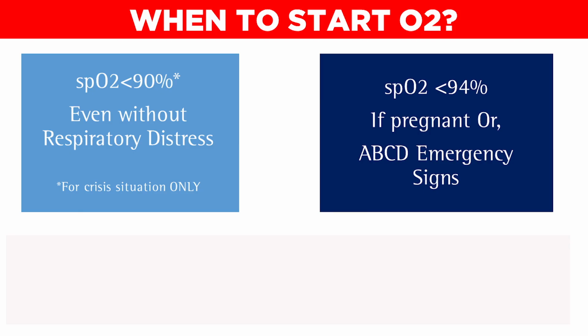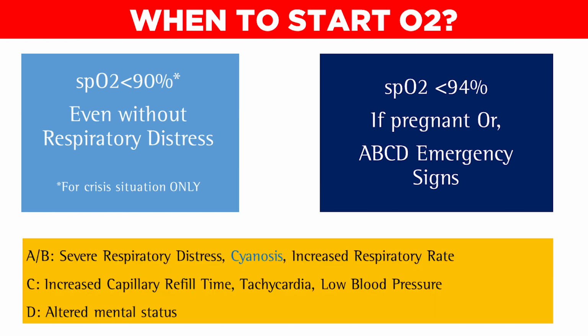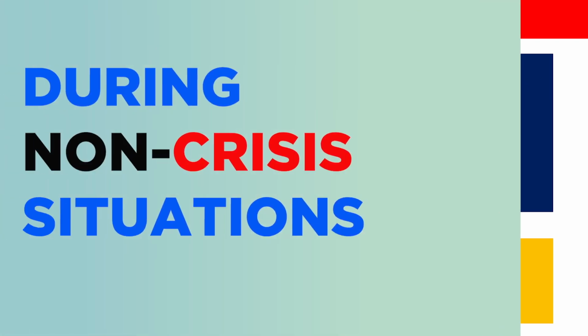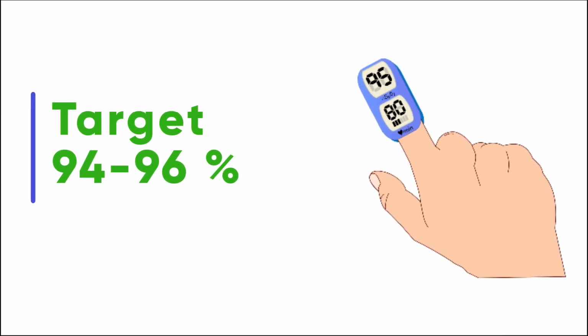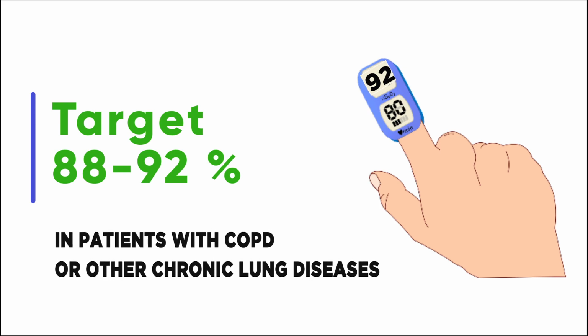For ABCD emergency signs, look for presence of severe respiratory distress, cyanosis, or increased respiratory rate, which are AB signs; increased capillary refill time, tachycardia, or low blood pressure, that is C signs; and altered mental status, that is D signs. However, the most readily accepted indication for supplemental oxygenation in non-crisis situations is decreased levels of oxygen in the blood, to achieve oxygen saturation levels based on pulse oximetry with a target level of 94 to 96% in most, or 88 to 92% in people with COPD or other lung diseases.